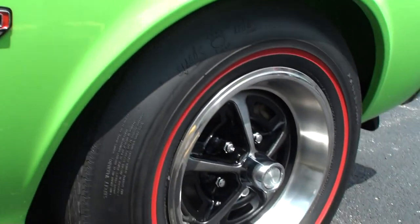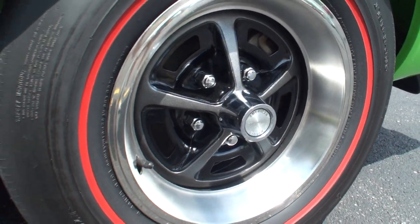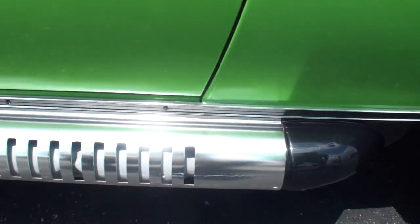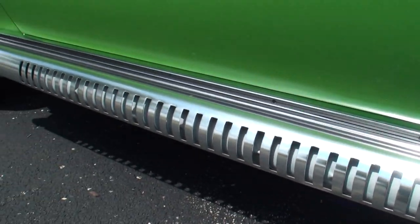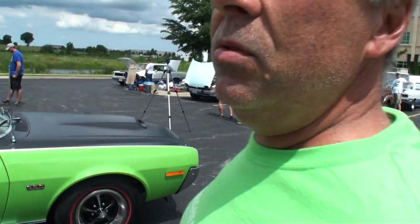Tell me your philosophy on restoring a car. Restoring cars can be very overwhelming. You have to be patient. You have to realize you're not going to get it done tomorrow, and there's 1,000 things to do on a car, and if you do one thing every couple of days, eventually you're going to be successful and complete it. I just want to say the car looks spectacular.